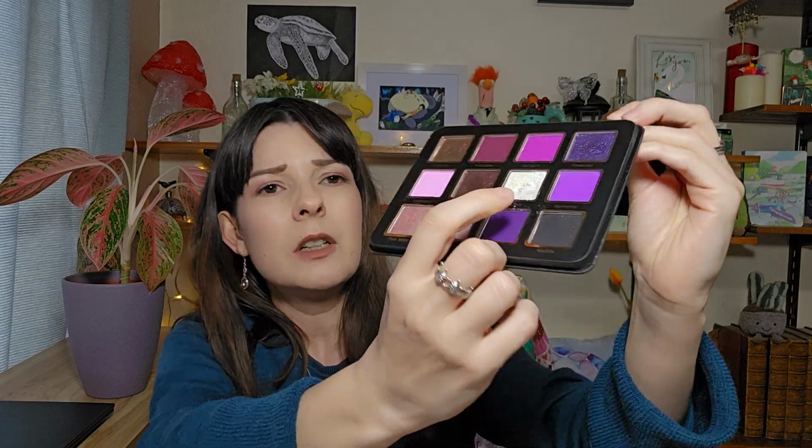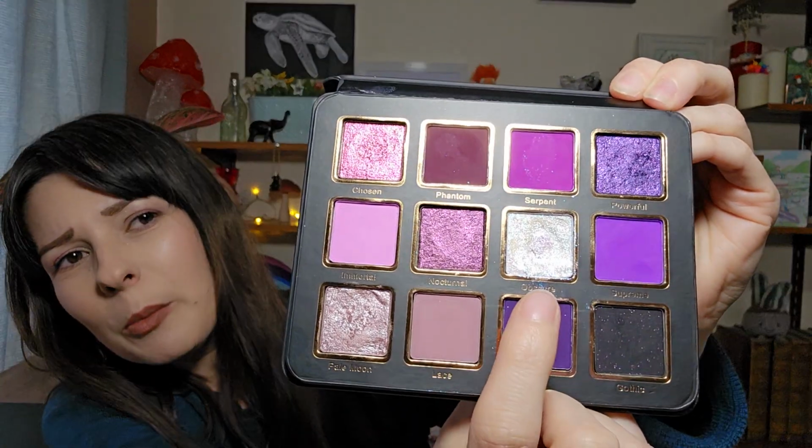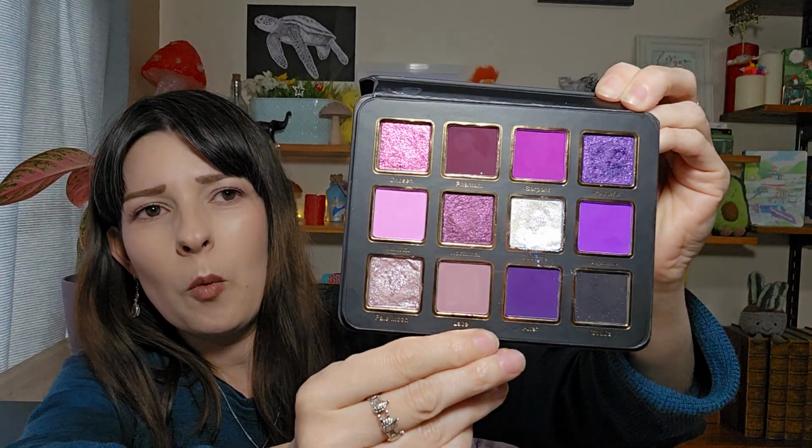I'm a bit worried because this one here called Obscure is a little bit crumbly. But not on the eye, just in the pan. It's gone a bit like that. I've had to shove it and push it back in. As you can see, it's worked all right, unlike the ABH Super Cluster, because that one's a bit more dry and crumbly. This one's a bit more wet. I'm going to turn off the light so you can see it better.